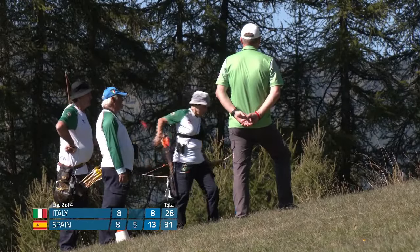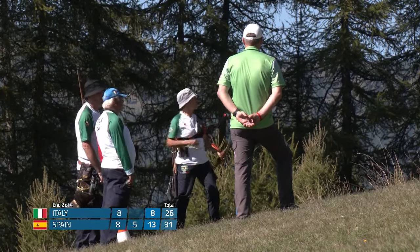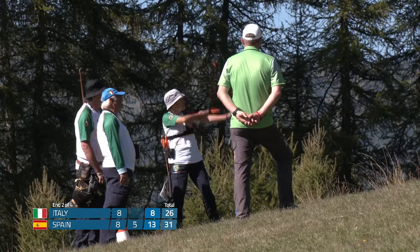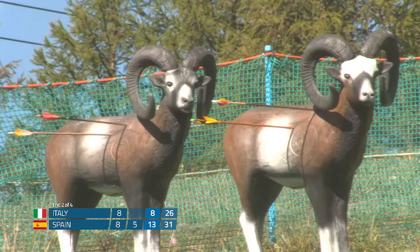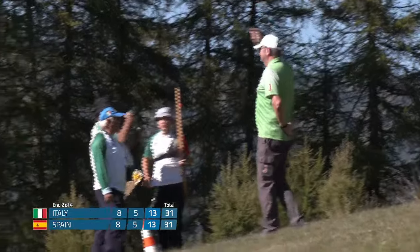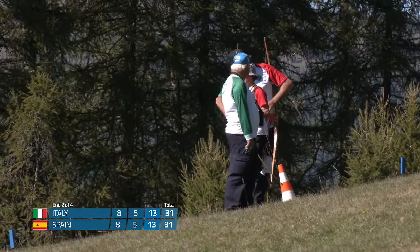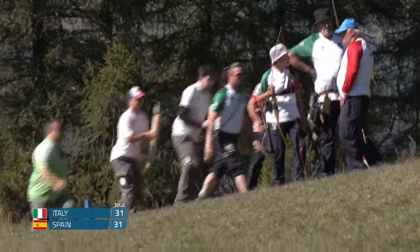And I think maybe the Spanish archers like to have an idea of the distance before approaching the peg, and then probably obviously just adjusting well. Yeah, that's a 5. So another tie, and now we're sure about this one. So tie score after the second end of this gold medal match, 31-31, Italy against Spain.